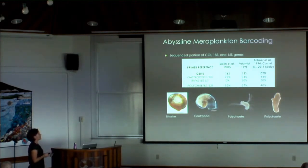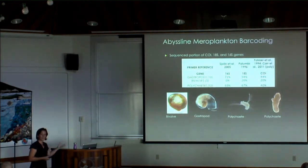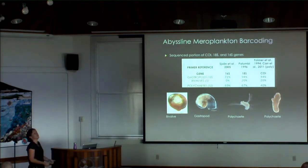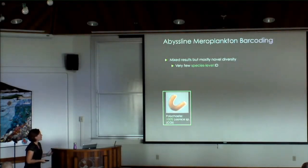And I had a range of success from 0% with the bivalves and the 16S primers to up to 94% with the gastropods and the 18S. And if I had continued work on this project, I would, of course, try and up those numbers. But it was only a 6-month sort of temporary thing, so I had to do as much as I could in that time period. As far as results go, these are all very preliminary, but I'll just show you.